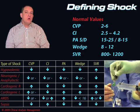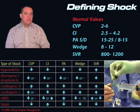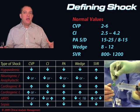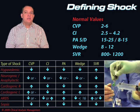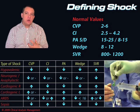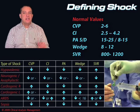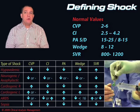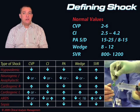When we move into a cold stage of septic shock, two things happen. One of the things that happens is all that fluid that has been displaced is now outside the vasculature, so now we are in effect hypovolemic. So we actually may see in the cold stage of septic shock that the hemodynamic profile we see is actually a hypovolemic hemodynamic profile, so we may see that everything is low, SVR is up.